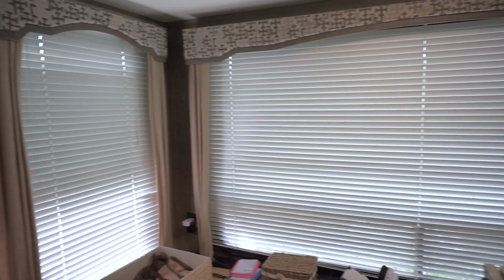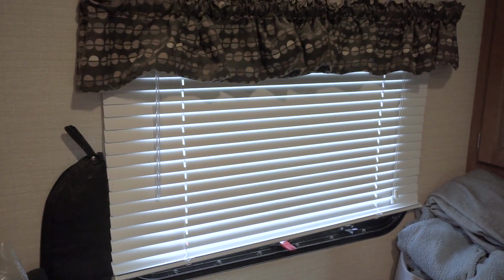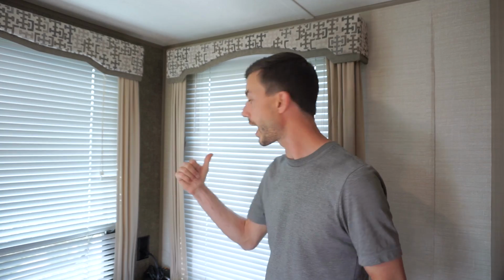I'm just going to do one window at a time, and we've actually got 6 windows that we are replacing the mini blinds on for day-night roller shades. So I'm starting in the back with this one, and the very first thing is to take the mini blinds off, and they're really easy to get off. There are just these 2 brackets at the top that you just push over a little lever, and it releases the mini blind, and you can just pull them right out.